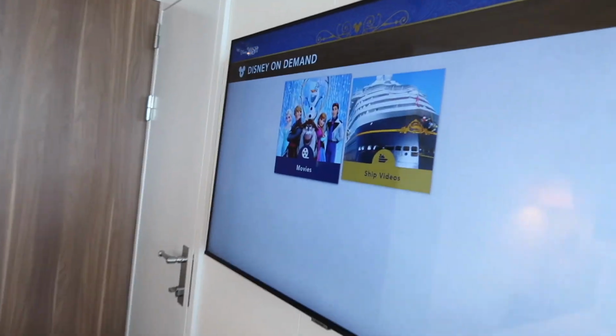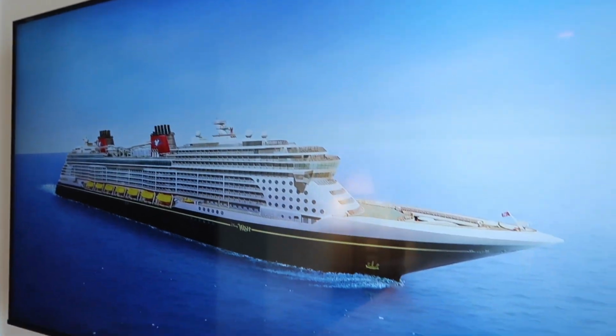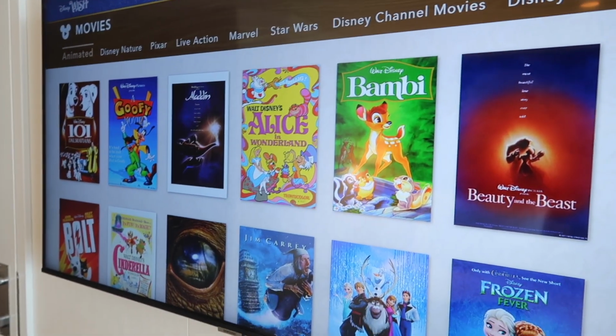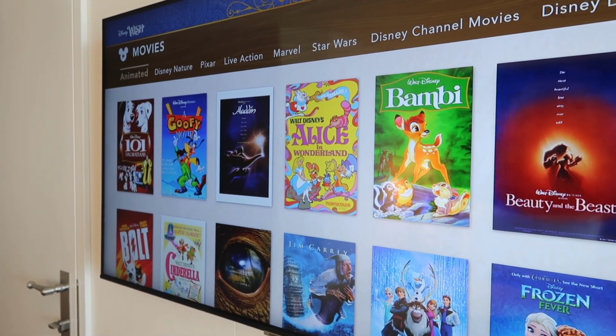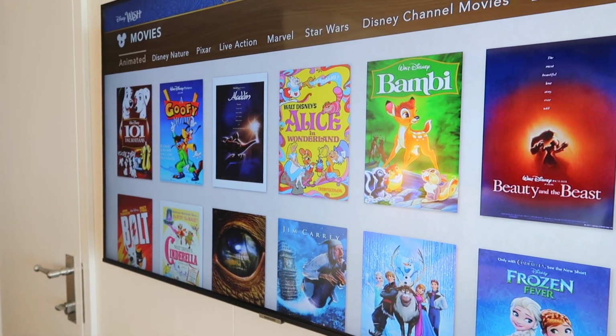Corey's checking out the fancy TV. So they have movies and then ship videos. My guess is the movies have their full Disney collection. Yeah, it's all lined up, kind of like Disney Plus. Ooh, a Goofy movie. That would probably be fun. So we'll dive into some of those, which will be fun.